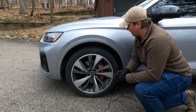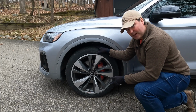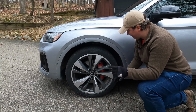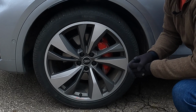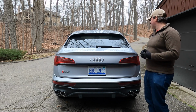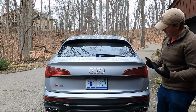Also, because we have the S Sport package, which is a $3,000 option, we have air suspension, we also have a sport rear differential, and red brake calipers. Looking at the car from the rear, it is just a really nice design, but my pet peeve is here, and it is in full effect.